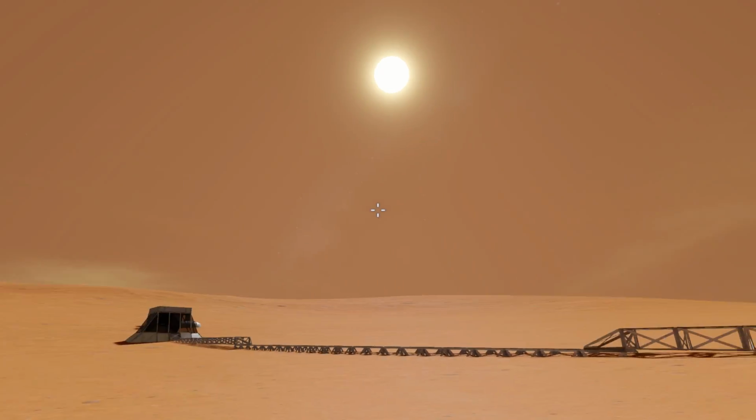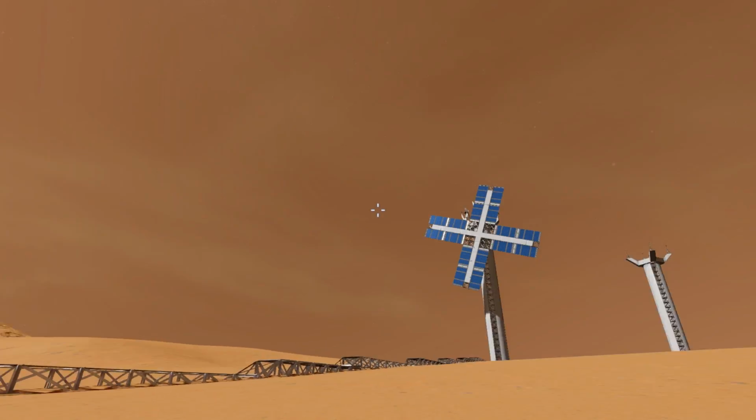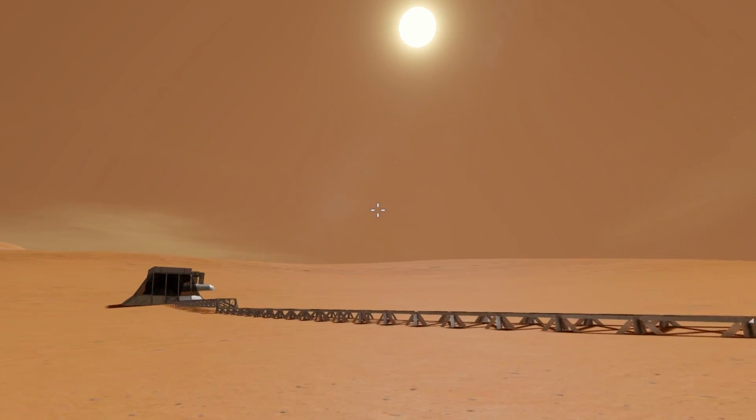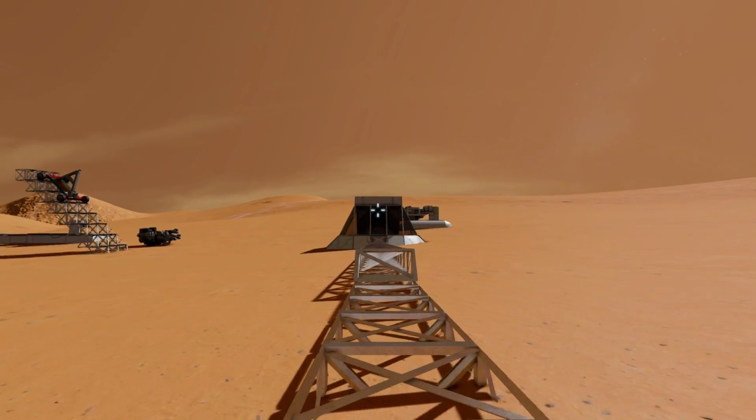We should be getting a lot of power from this thing, at least while the sun's up over there. When it goes over there, we might not. Well, actually, no, because the solar panels are double-sided. So yeah, we'll still get some power from those things. Maybe not as much, but we'll still get at least a little bit. All right, our power generation should be getting better.